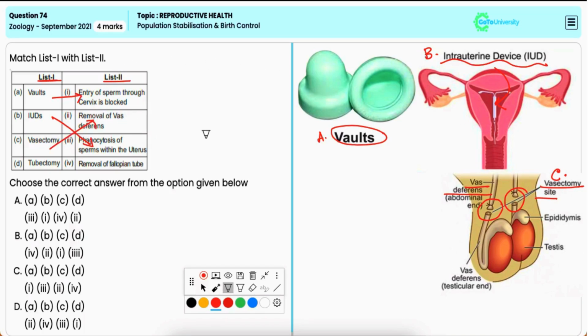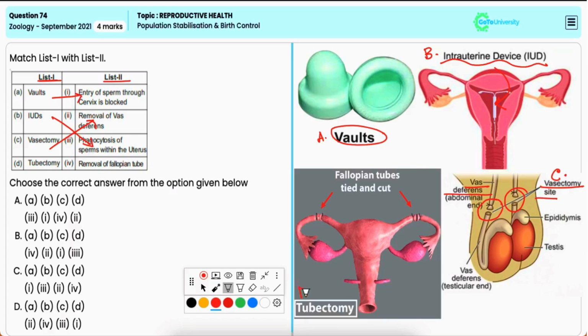And tubectomy is a surgical contraception method for females which involves the removal or tying of a small segment of the fallopian tube. Thus, D matches with 4. Hence, the correct answer is option C.